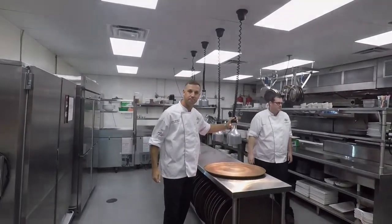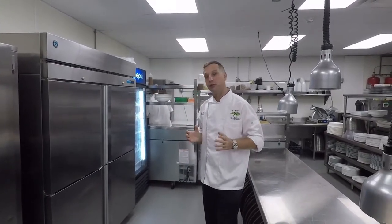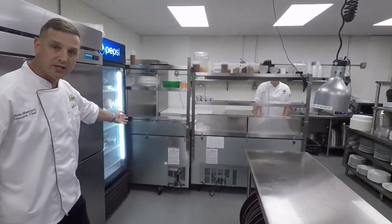Another big need was refrigeration. Some of our refrigeration is just like that ice machine that's been here way before me, going on 15 years. So we were able to take a lot of our old refrigerators, reach-ins like this one, and update them all to brand new. Also, these two low boys here are brand new.